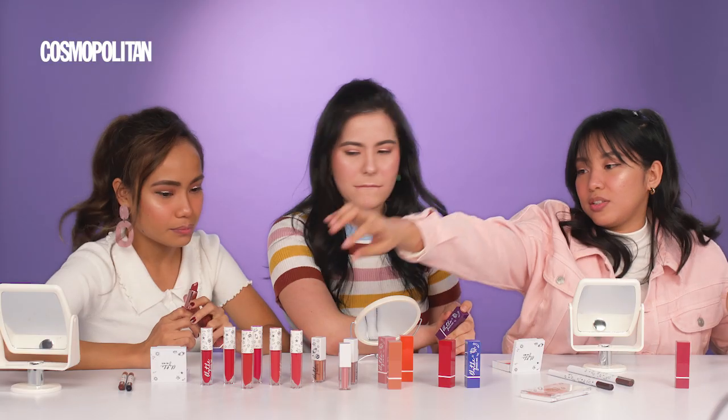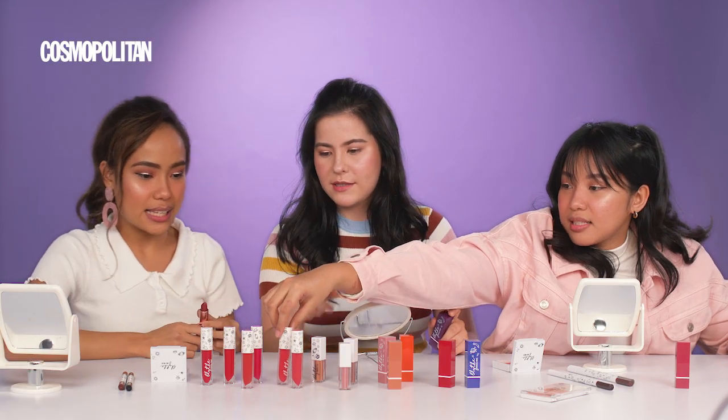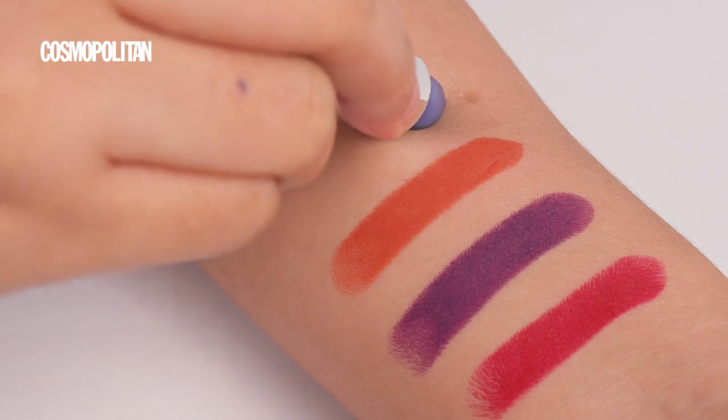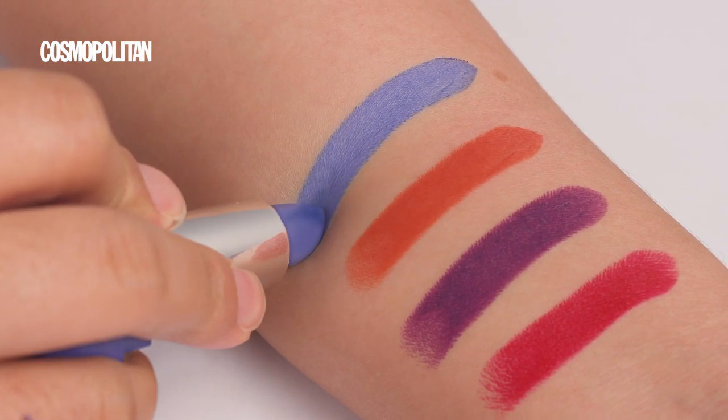And now it's time for our lips. I'm gonna do the tint. Yes. This one, I feel like it's really good with morena skin. This is the Stellar Satin at 123 Titania. But you know what I feel like? Even the purple and the blue colors, it would really match Filipino skin.